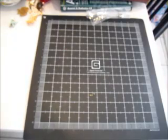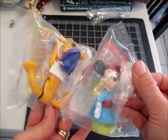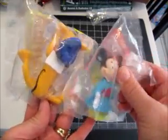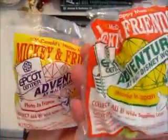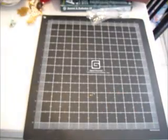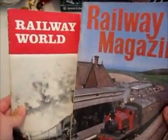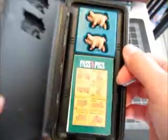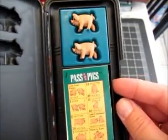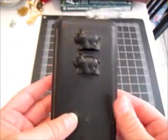Sorry guys, I'm trying to go quick here. Got a couple more vintage Happy Meal toys that I'm going to throw in the lot that I'm putting together. These are from 1993, a few years after Epcot opened. Got 2 old Railway magazines. These cost me like nothing, but I might just give those to my dad for Christmas. Got this little game for $1. It's called Pass the Pigs. It's from Milton Bradley from the early 90s. It's actually worth, I don't know, $8 to $10.